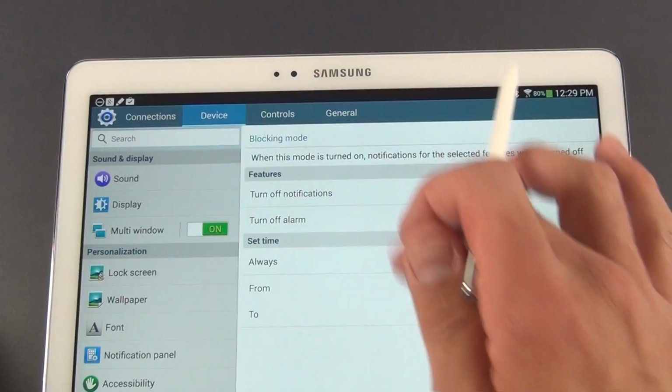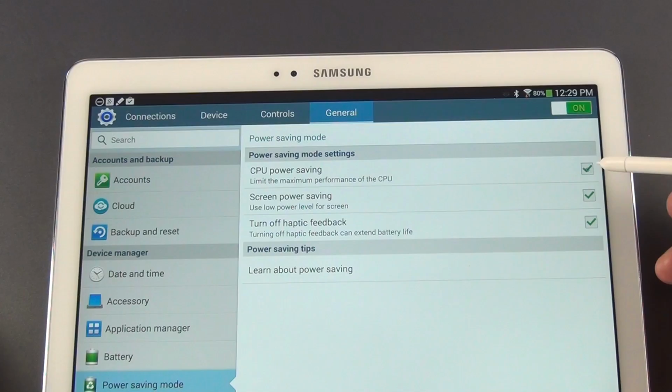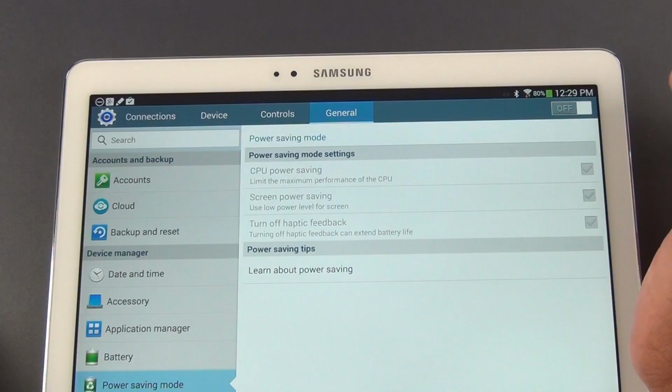You also have power saving mode. Power saving mode, if you toggle that or press and hold that, takes you to your power savings control. You have granular control over how you want this to behave, whether you want your CPU dialed back, your screen dialed back, turn off haptic feedback, that sort of thing. And you can toggle that on and off up here as well.